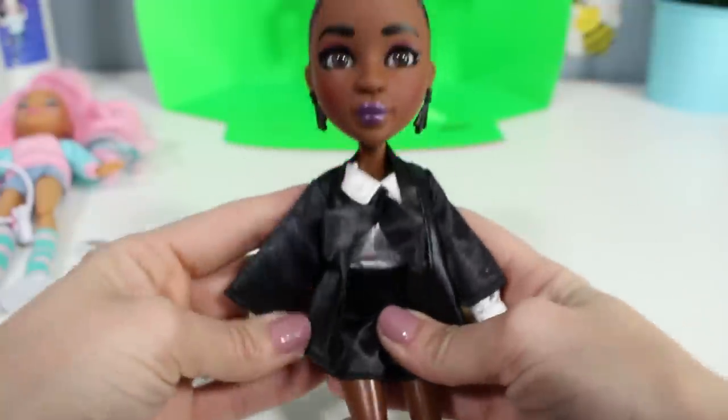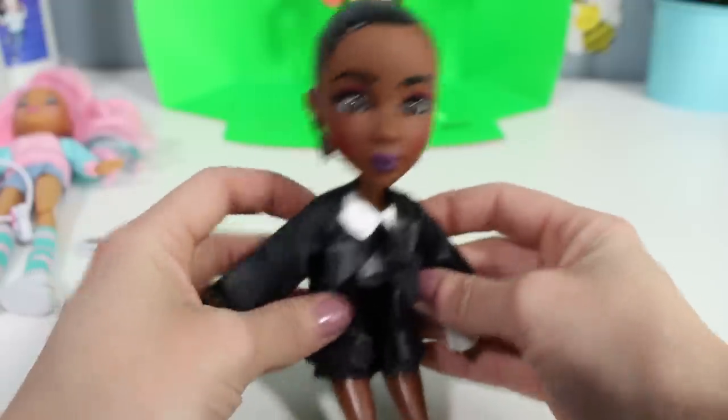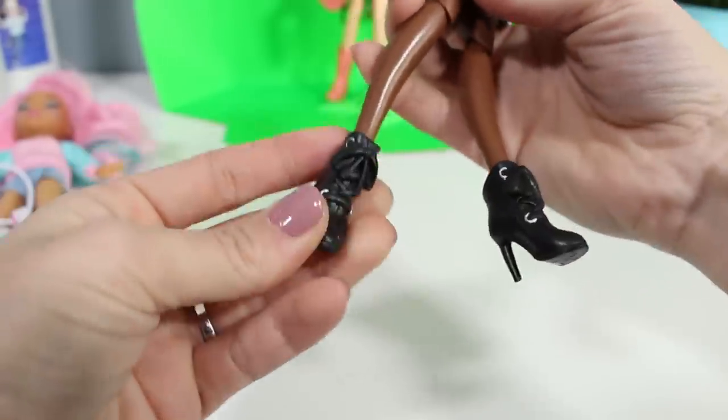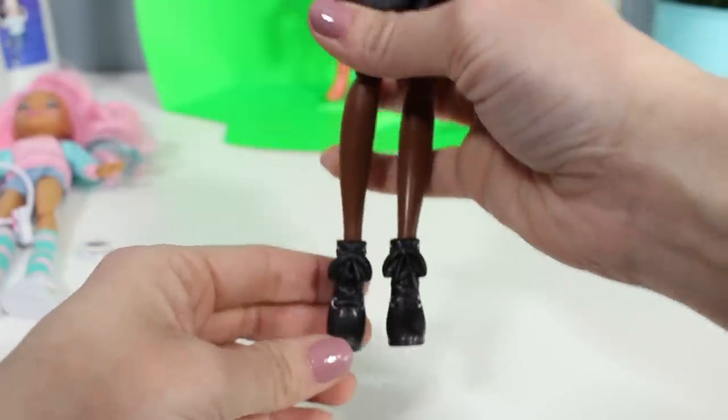Her outfit reminds me of a very fancy judge or a lawyer. She just needs one of those curly white wigs and a gavel. It's very hard feeling, but it is very shiny, as if it's like silk. She rotates and has articulation in all the same places as the other dolls, and she has really nice shoes, actually. I would totally wear these in real life. They're a high-heeled black boot with big bow on the front.